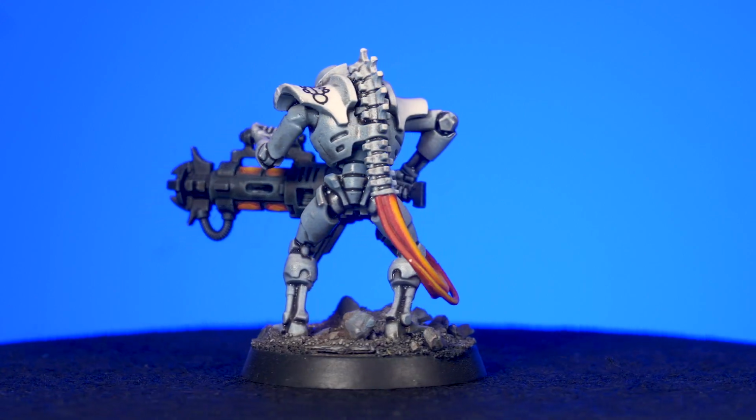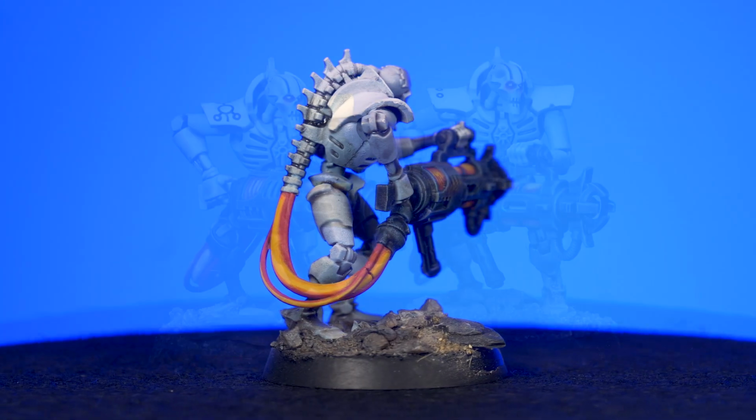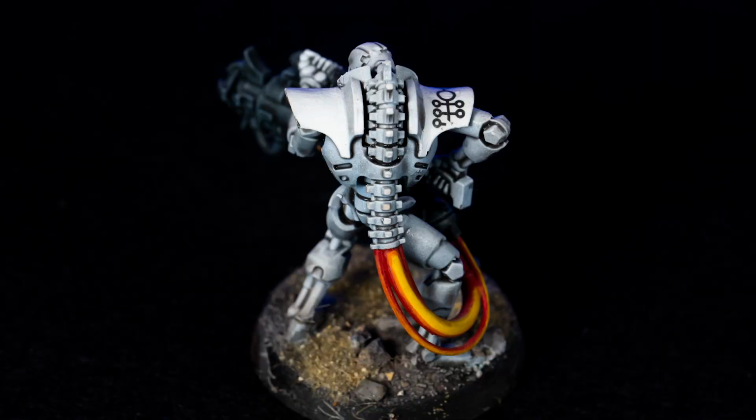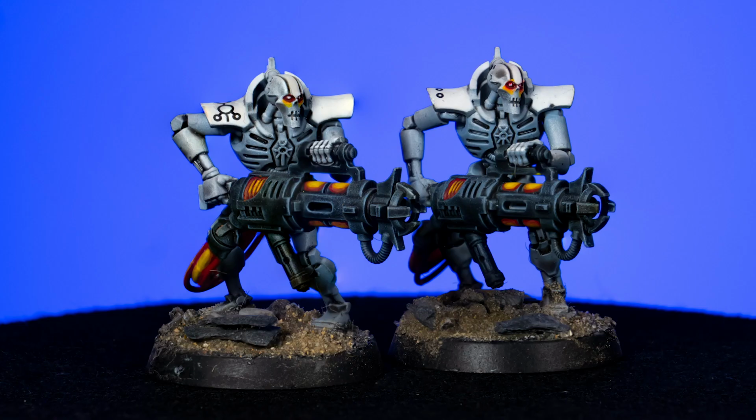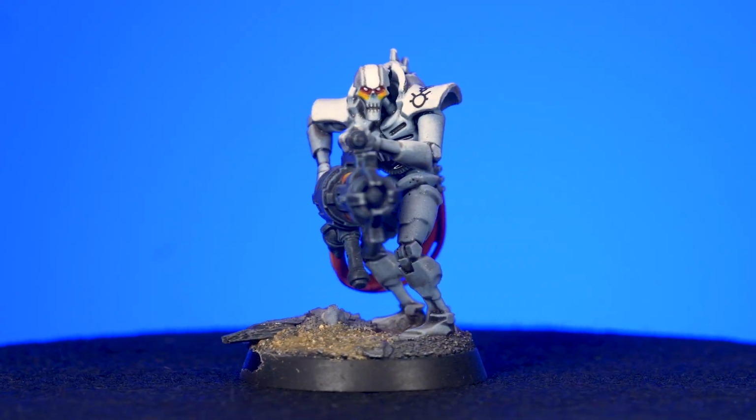Instead of light blue, I used reds and oranges for the accent color, and I think it looks really, really cool. And wherever possible, I think I'm going to try to apply some decals because I think they add a lot to the model. The tricky thing with Necrons is they just kind of have bodies. They're almost like skeletons, and so it's hard to make them unique, so I think I'm going to try to find every different way that I can make each model an individual.